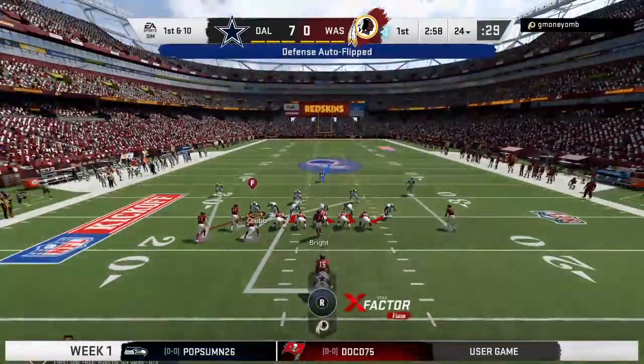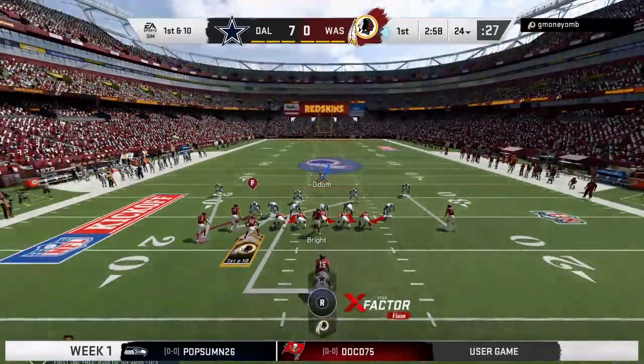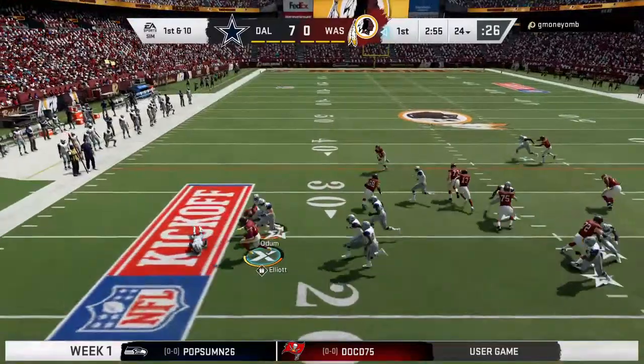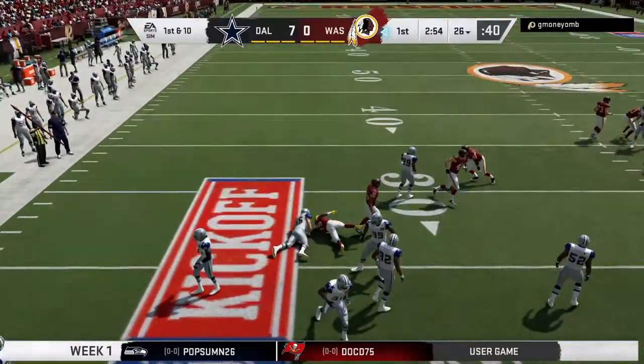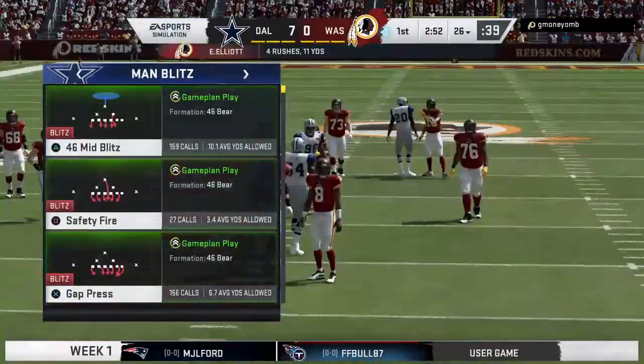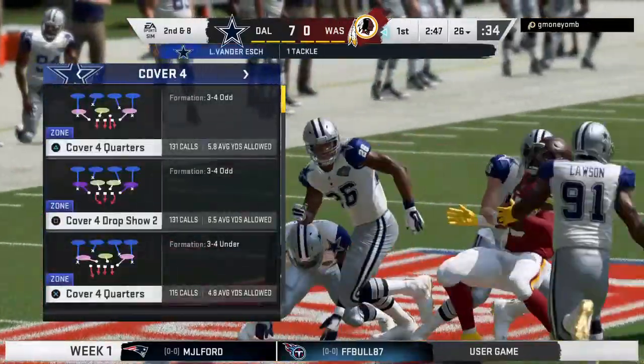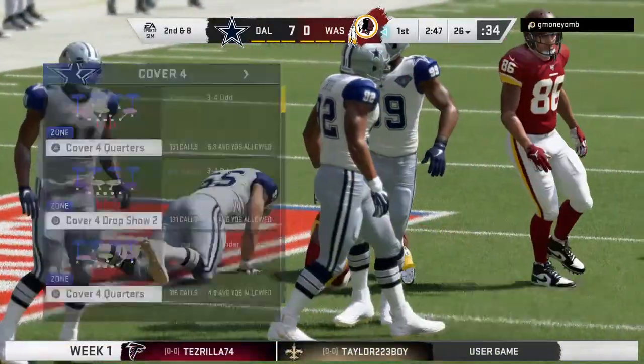Out there ready for this next drive, the Redskins offense. They were forced to punt on their initial drive of the new season. Now they're ready to go as they begin again with a 1st and 10. The first down carried by Elliott doesn't amount to much as he'll get forward for about a couple. Give him a couple on the carry there, 2nd and 8.